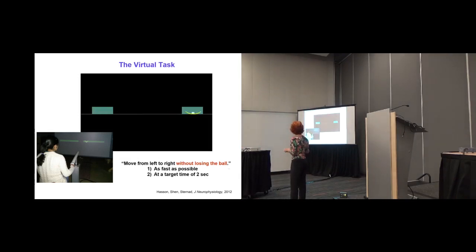So, to start, here is our task as the subject sees it on a screen. The subject holds the haptic master robot, which creates a haptic interface such that you move the cup, but you also experience the forces that the mass of the ball acts back on your hand. Now, the first experiment that I want to describe here, which was our first exploratory experiment, contrasted two task instructions. The one was move as fast as possible from left to right, don't lose the ball. The second task was move the cup from left to right in a target time of 2 seconds, which was a comfortable time, because we wanted to contrast performance in the limit case, as fast as possible, and in the case where the subject could find their best, safest solution.